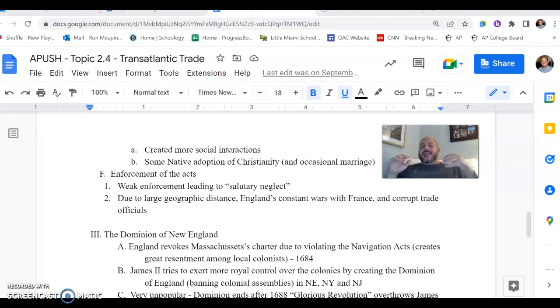Also, the American colonies are not always going to be the priority of England and Parliament. They have a lot of other things they're focusing on, especially during this time period, late 17th into the 18th century. Plenty of European wars, especially wars with France. So that's going to be distracting.